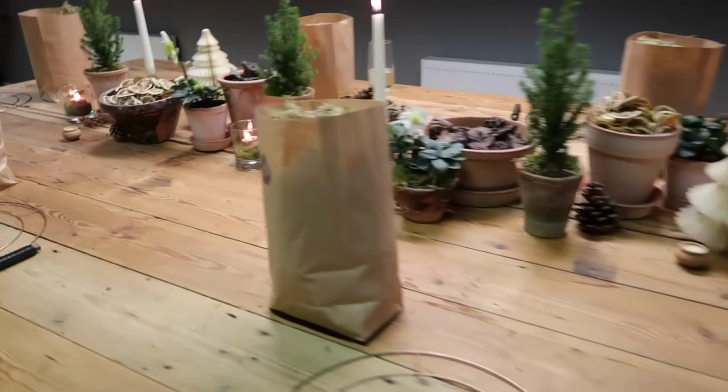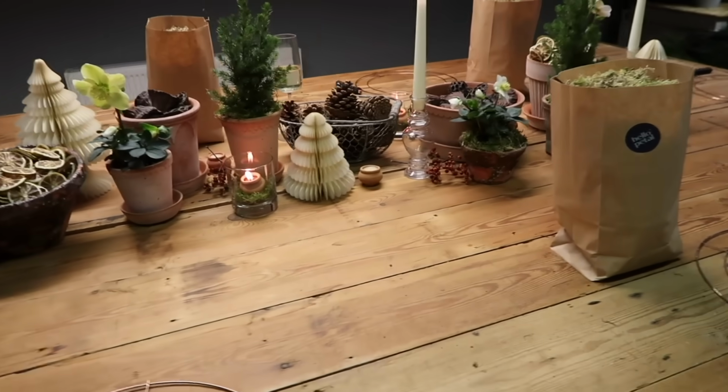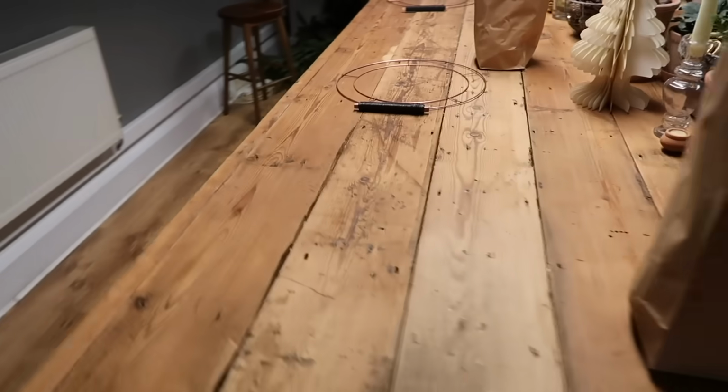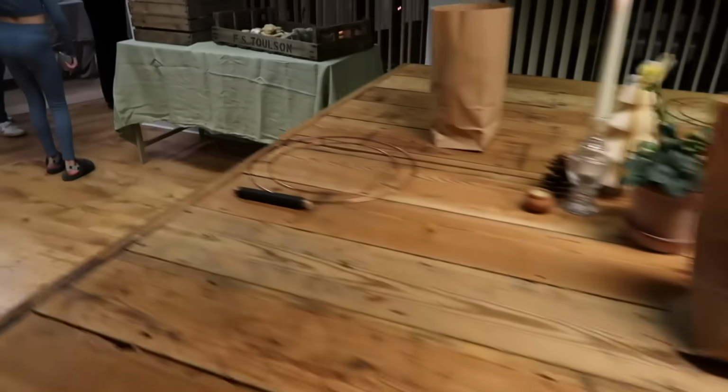So we are all set up for wreath making. This looks so pretty. I'm really starting to feel festive now with Ali getting the Christmas trees down and the tartan arriving and Gemma's gorgeous setup here. Oh my gosh, and we've got mince pies. Look at what you've done.